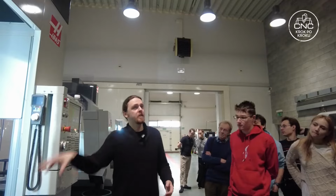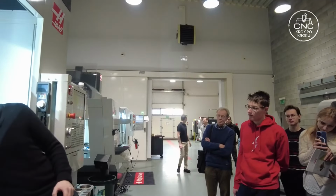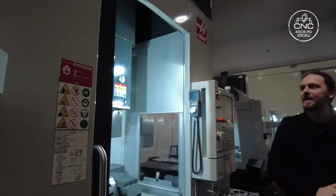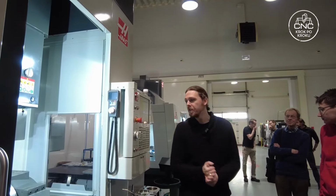So if you have six sides to machine, it's possible on this machine in two setups, of course, because there is a main setup, the five-axis setup on the table, and the sixth face on the second setup on the side of the table.